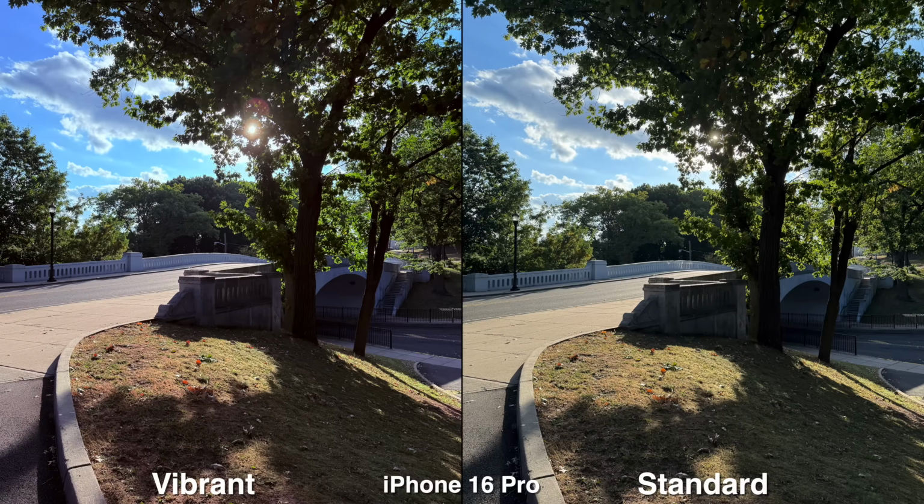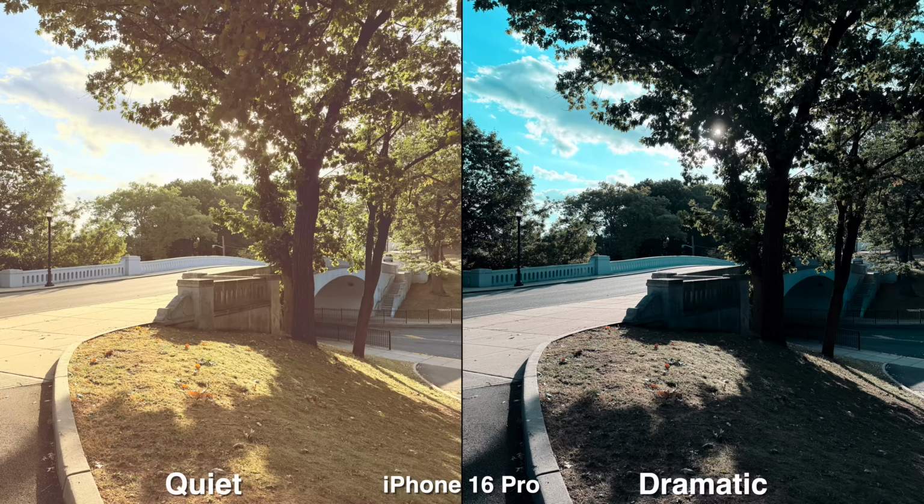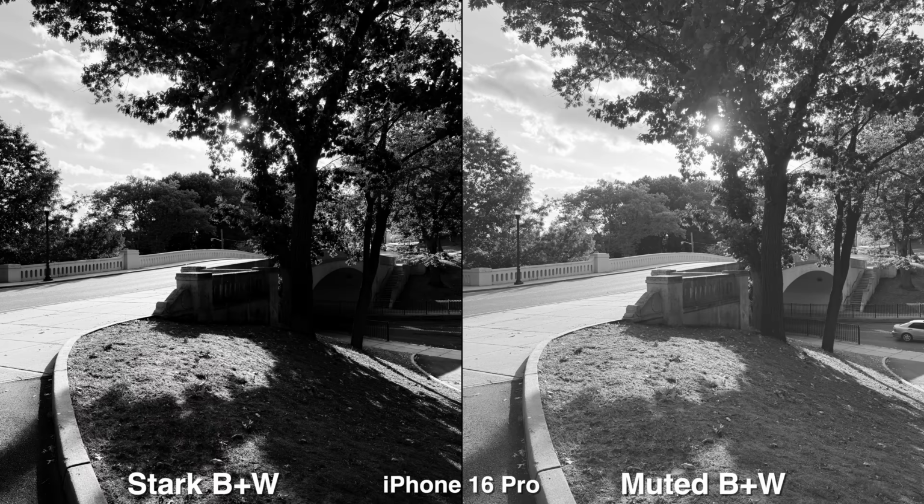Some of them can be too strong, so you can lessen it a little bit. And every time you exit the camera app and go back to it, it will always be there for you. So it's great if you always want that specific look. But obviously for this comparison, we're going to stick with the standard color profile.